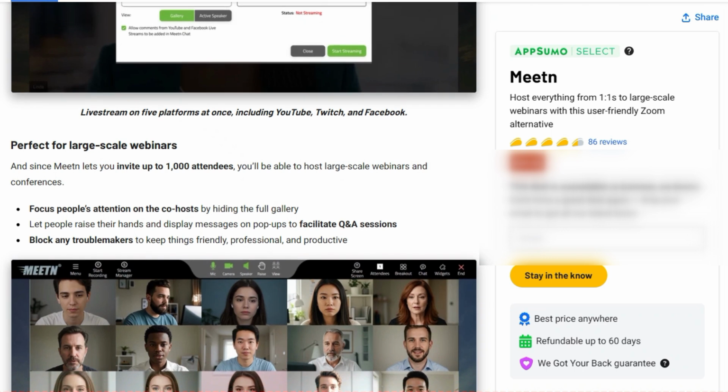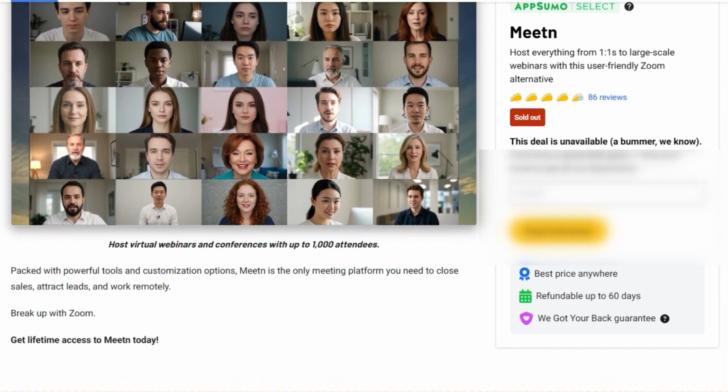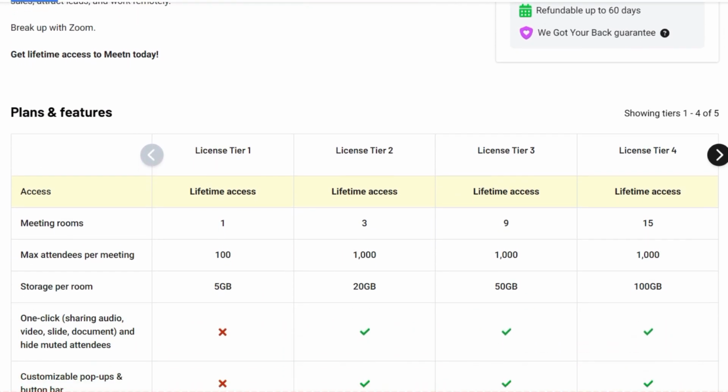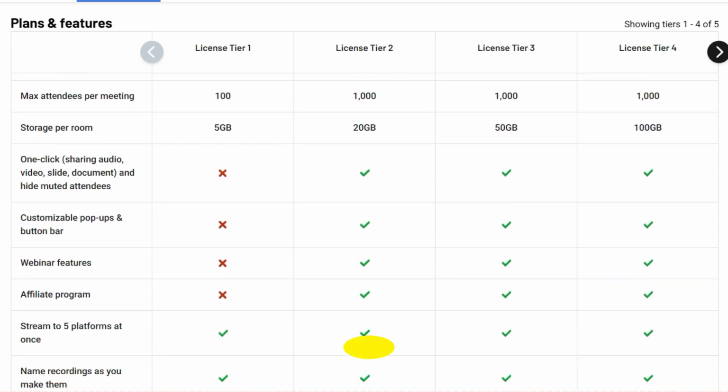If you're searching for a meeting platform that helps you sell more effectively, present confidently, and reach more viewers in one step, Meetn is worth serious consideration. The ability to preload content, manage engagement tools, and live stream in multiple places at once brings a level of control that standard video tools simply do not offer.